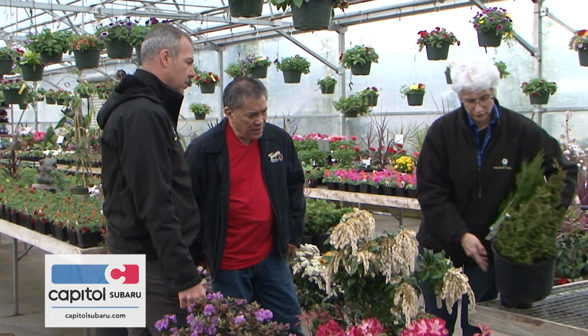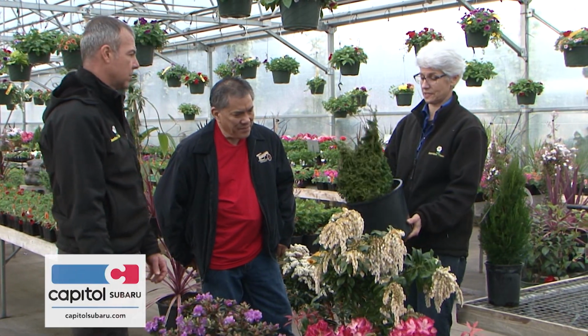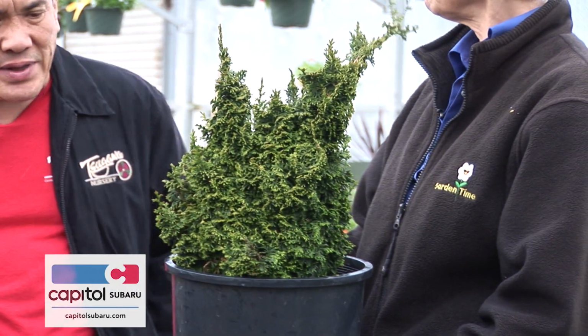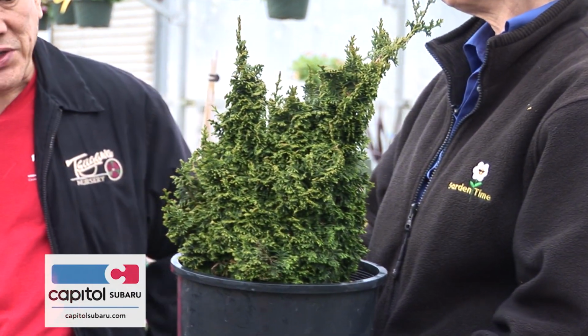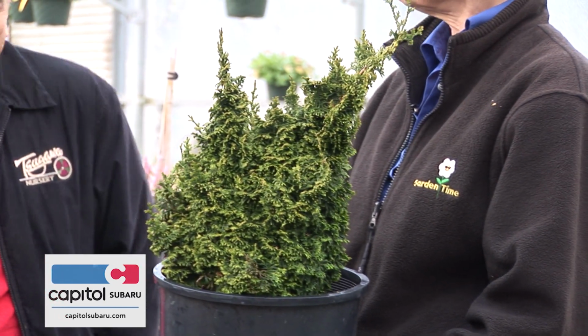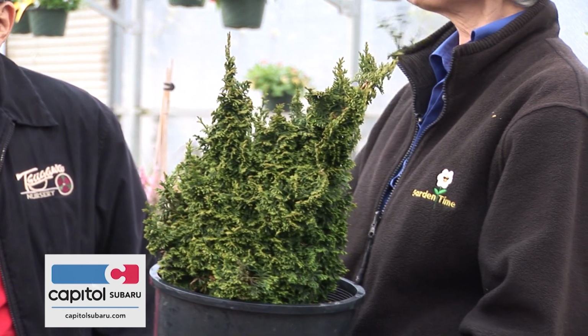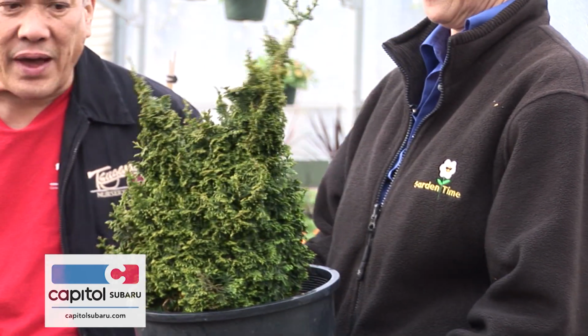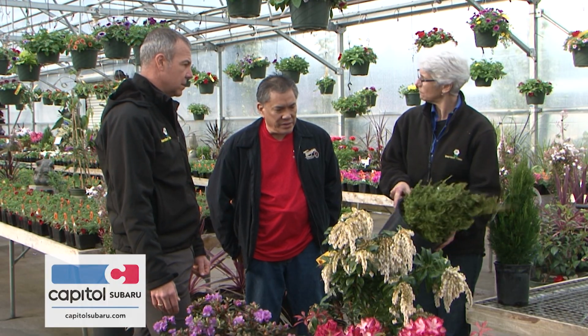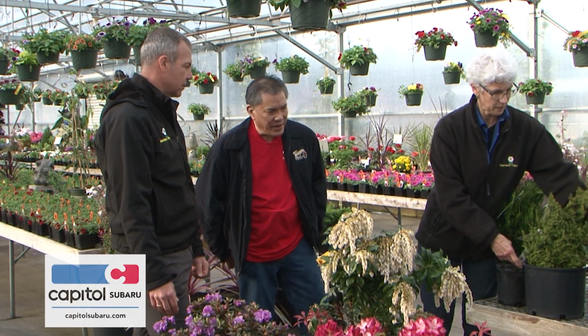And then I think an old favorite too is Hinoki cypress. Yes. You can see that's like 2-4 inches of growth. I think that's just nice, fresh green all the time. It doesn't really look tired ever, and one of my favorites. Yeah. And some of the Hinokis can get kind of big, but this one here is more of a dwarf compact. It is. And they just always look pretty consistent, that nice green.